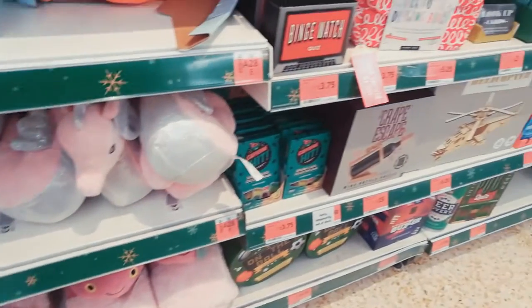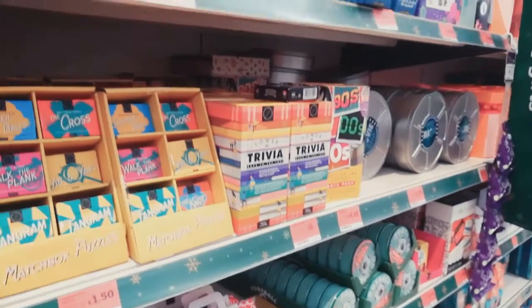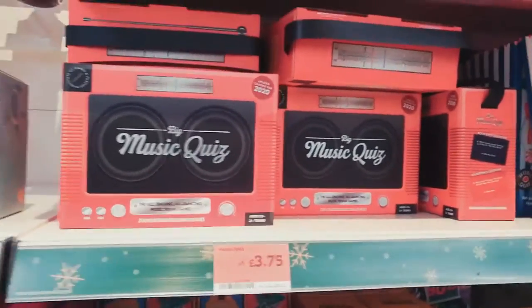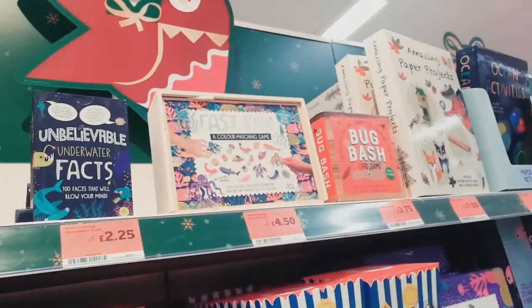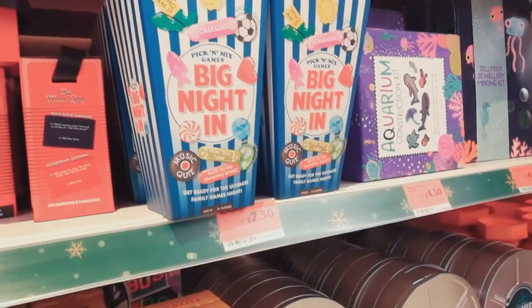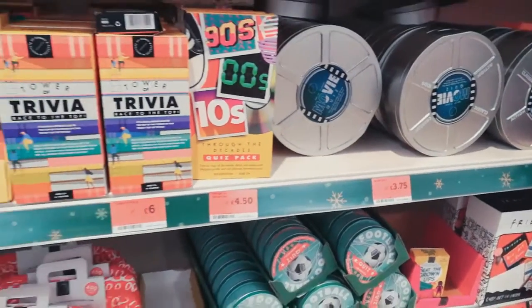And here's the game section, because obviously at Christmas we play a lot of games. Maybe not so much this year in 2020 because we're not able to see each other as much because of the virus. But look at that, it's still fun. If you're able to be with family and friends, it's fun to play games. And I love the movie games and I love these, the trivia for the decades there.